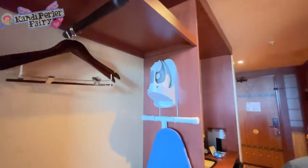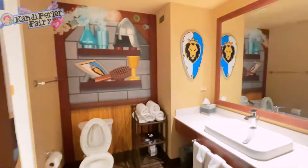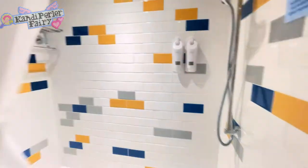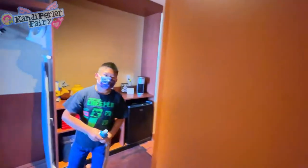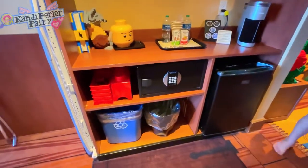Ooh, that's the iron. I can make perler. Wow. The bathroom is pretty nice. Look. Nice. They have a bathtub here, which is pretty cool. And then what do we have here? Coffee? Yeah. We have coffee, trash.